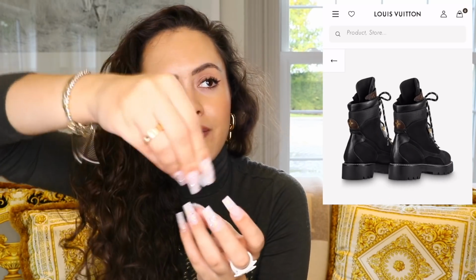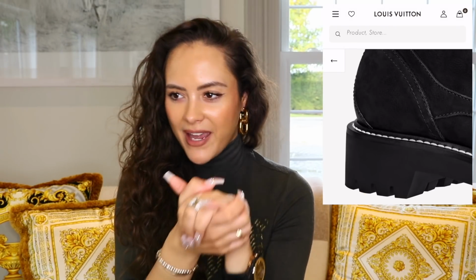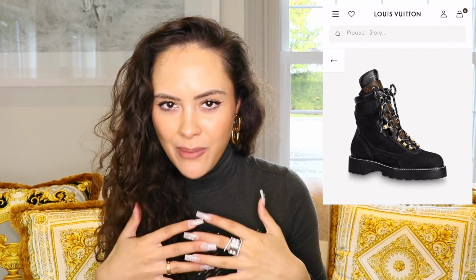You've kind of got a tongue behind the monogram tongue, which then says Louis Vuitton Paris. I love the gold detailing on those little hooks that catch the laces again. I really like these. I mean, why has nobody spoken about these? Hello. However, that is what I'm here for. I am here to deliver.